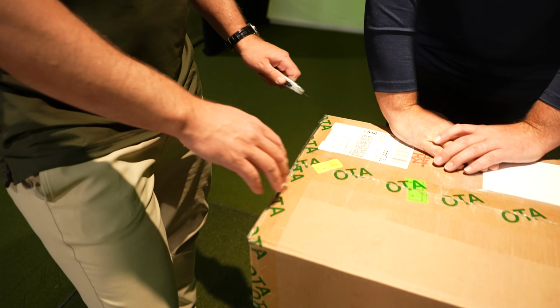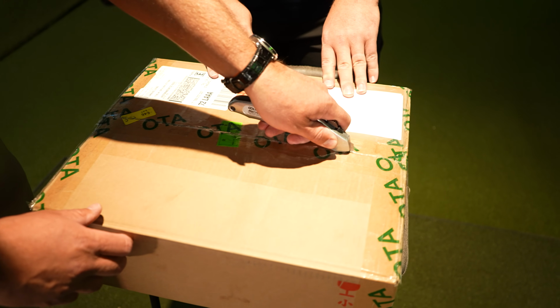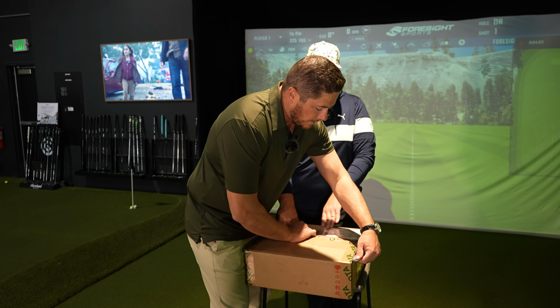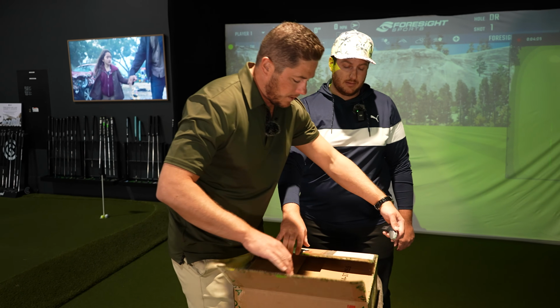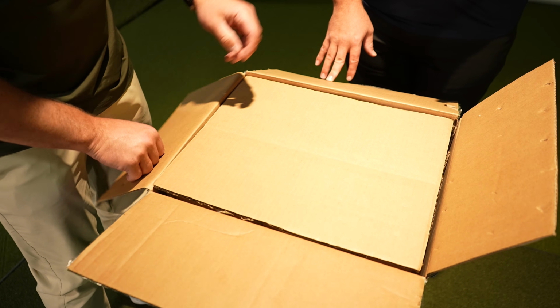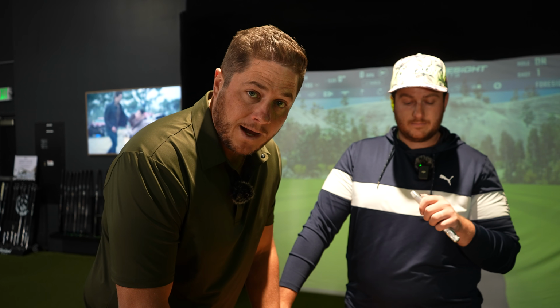So we have a new review to do today, and it's probably one of our most hyped, asked-about products. No, don't start ripping. Finish your cut. Here we go. All right, hold this. Why do I have to hold it? Because I want to see it first. So we're reviewing today, and all this fitting equipment is officially in the store starting now, so you can come in and get fitted for it immediately.